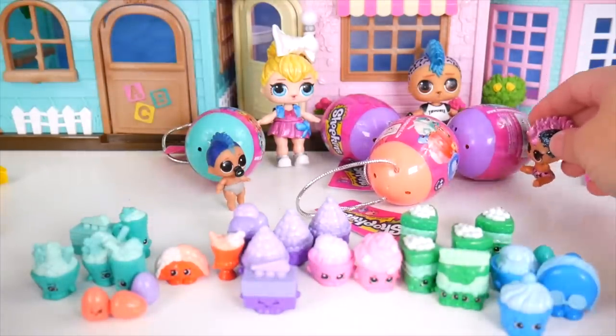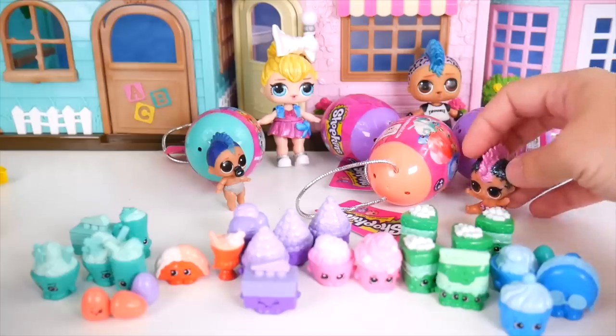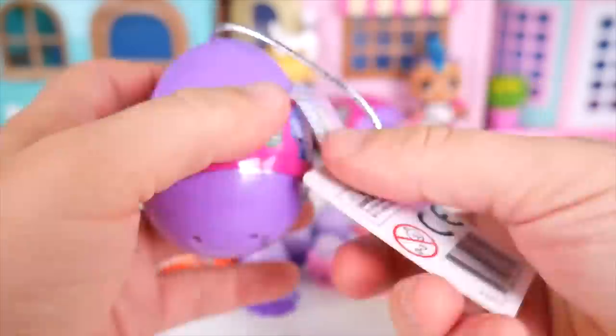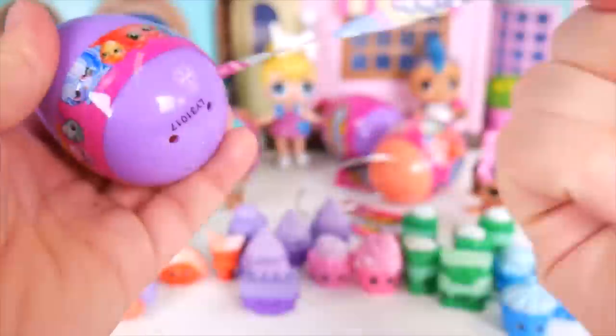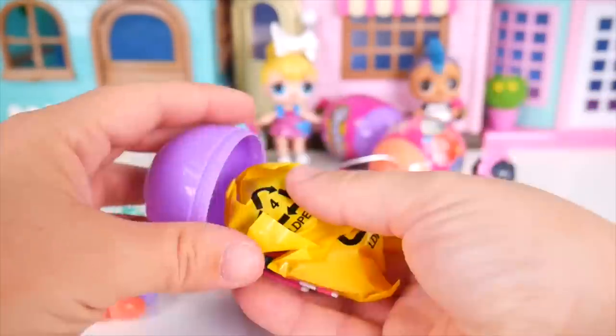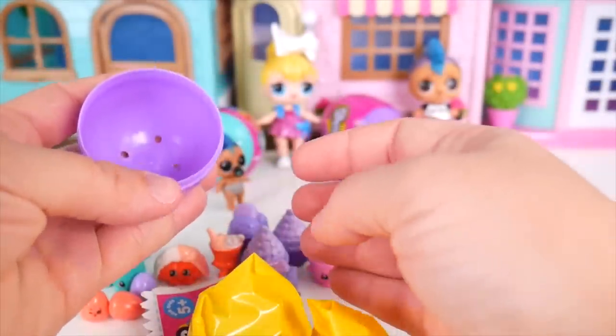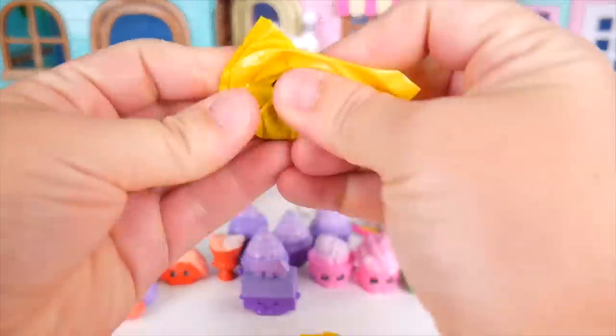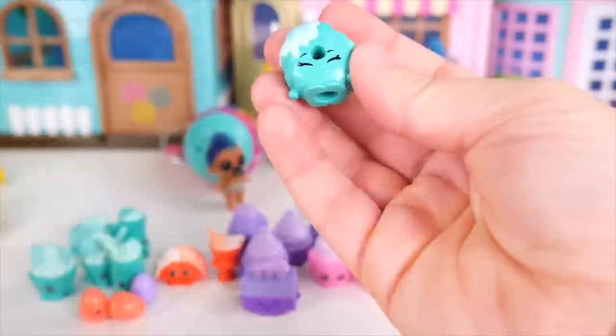I'm going with purple this time. It's lucky purple, lucky purple. She says it's lucky purple. Let's see if it really is a lucky purple and it has a little mini egg in it. Okay, none on that side. Anybody over here? Nope. Oh, well. That's okay. We're having fun with all these other Shopkins.